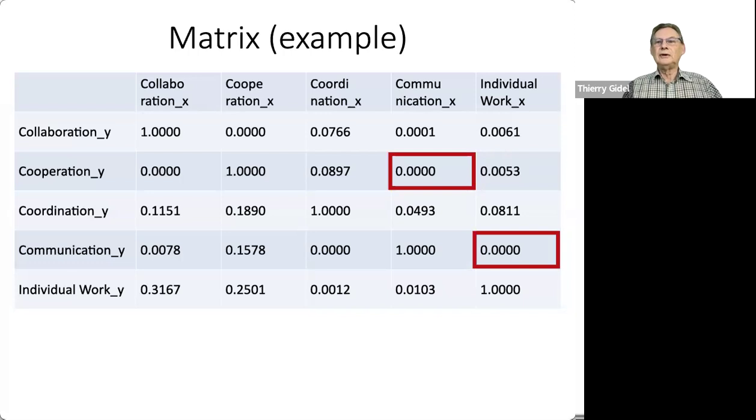We see here another 0 number, and with this we can think that the individual work series precedes the communication series. We also observe another 0 value between cooperation and collaboration in both senses. Cooperation can precede collaboration, and collaboration can precede cooperation. That means that these two modes are very entwined. We also see this 0 corresponding that collaboration may precede cooperation.